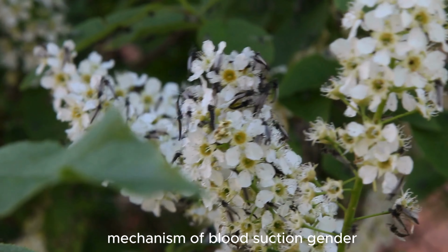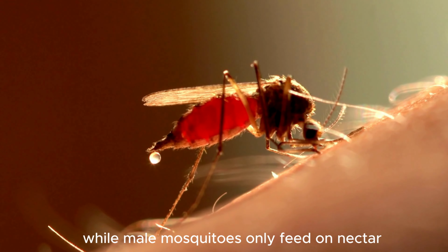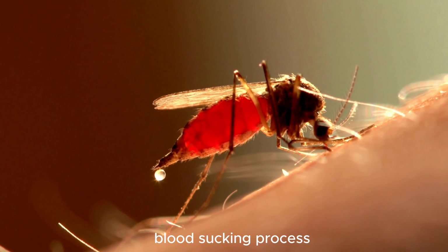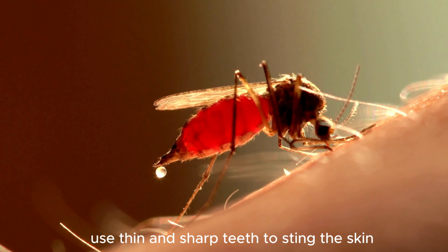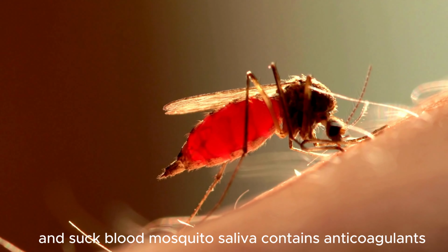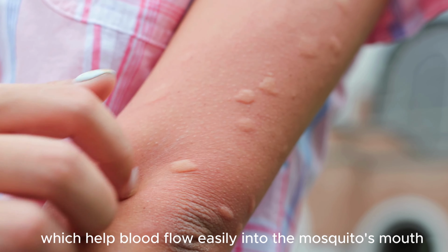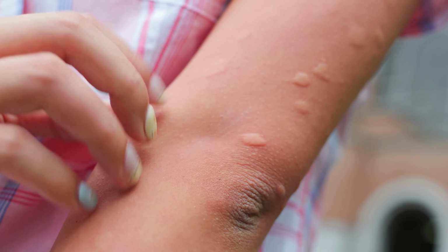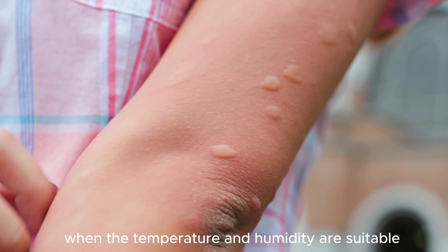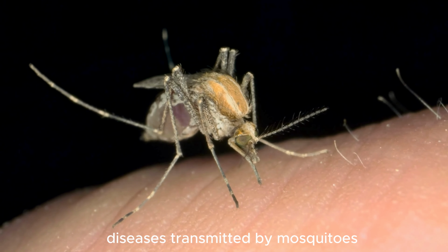Mechanism of blood sucking. Gender. Only female mosquitoes suck blood, while male mosquitoes only feed on nectar and sweet liquids from plants. Blood sucking process. Female mosquitoes use thin and sharp teeth to sting the skin and suck blood. Mosquito saliva contains anticoagulants, which help blood flow easily into the mosquito's mouth. Blood sucking time. Female mosquitoes usually suck blood at night or at dawn and dusk, when the temperature and humidity are suitable.